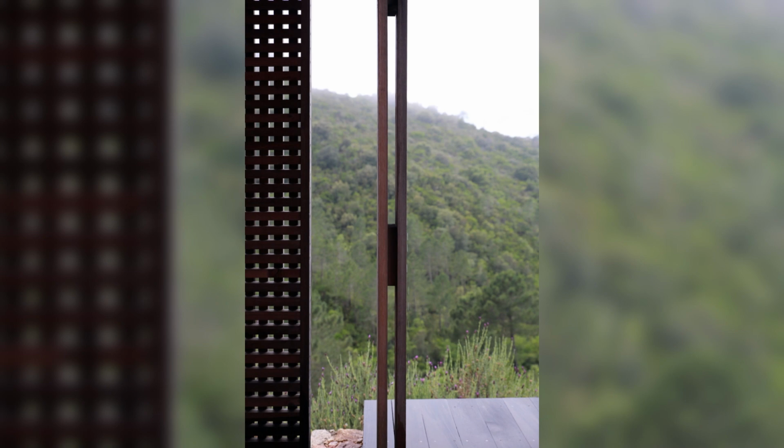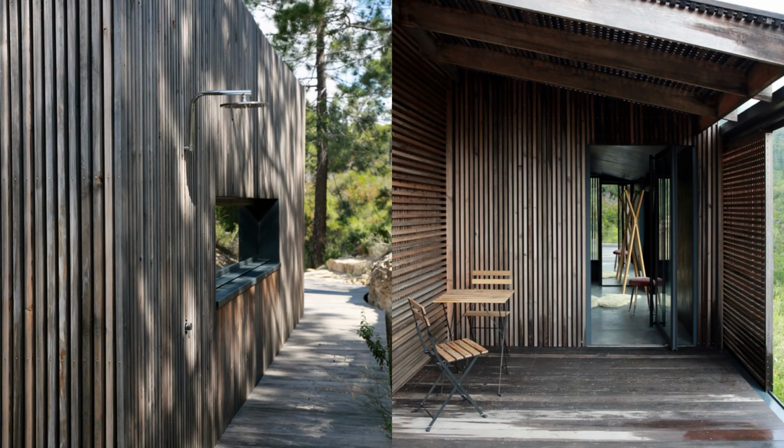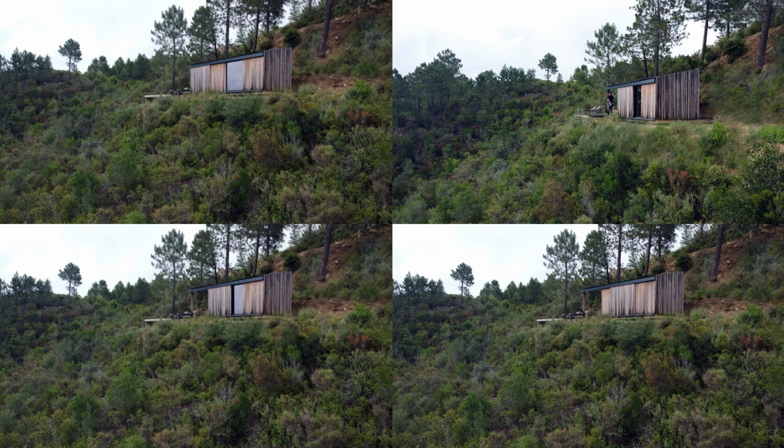CASELLA is a prefab wood cabin modular system that comes from two distinct elements, the living module and the pergola. The external space, as per tradition in this geographical area, requires large areas of shade, to shelter from the heat.